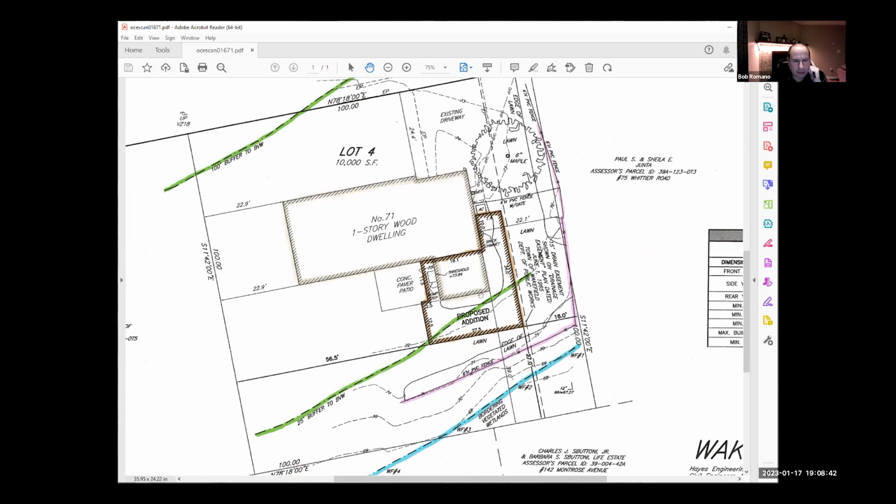John, are there gutters and downspouts on the house currently? You know, it's been a while since I've been out there. I don't recall. Okay. There's no proposed trees coming down, correct?